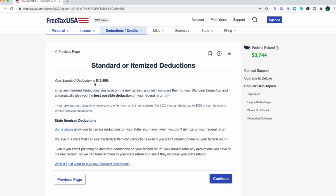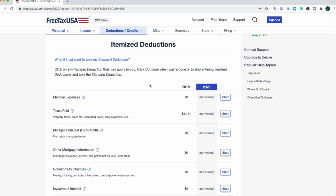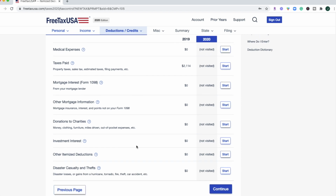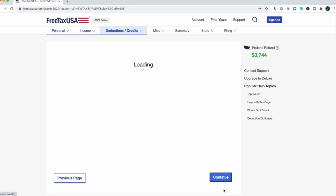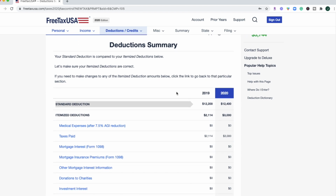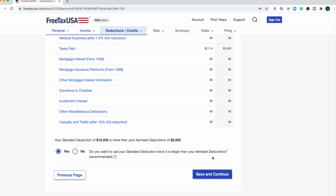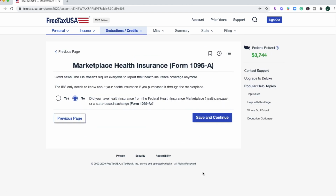So they're going to put us into the standard deduction based off of the information that I put in. And this could change depending on your own tax filing situation, so be sure to pay attention to that. If you want to do an itemized deduction, then you can. You're going to have to go through any of these sections that apply to you. All right, so here's my deduction summary. Pretty quick and easy if you're just a W-2 earner and you have some basic forms.